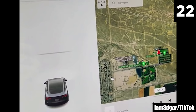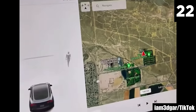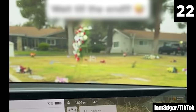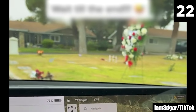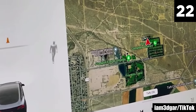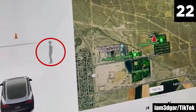According to the car, the person detected is walking forward to the right, to the left, toward the vehicle, and at times he disappears. While some say the Tesla may be detecting that large flower arrangement and misconstruing it as a person, others think it's detecting bodies underground. Whatever's actually going on here, it's most spooky.